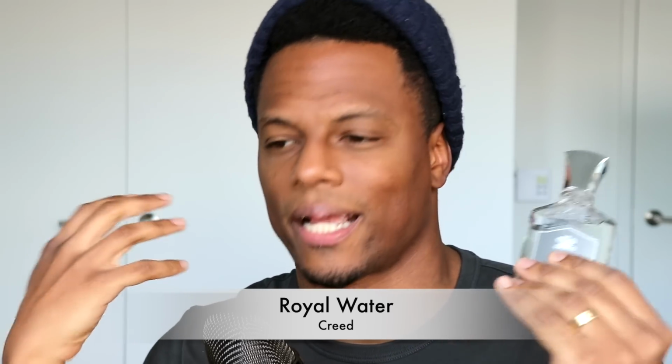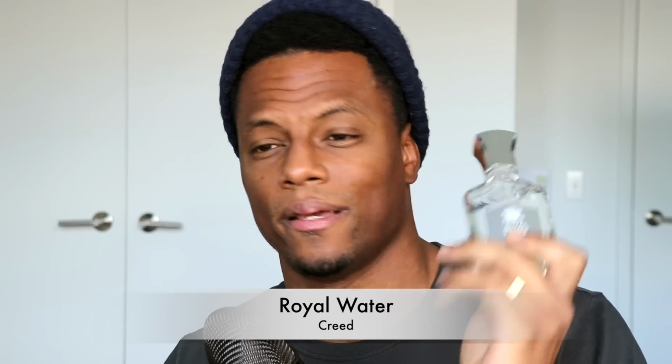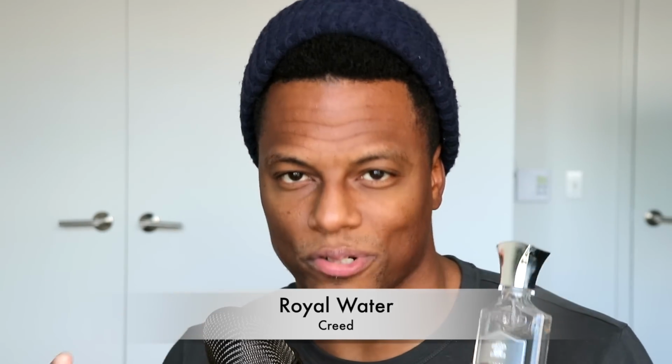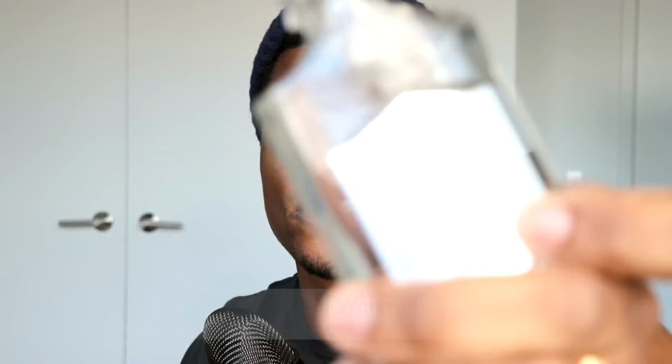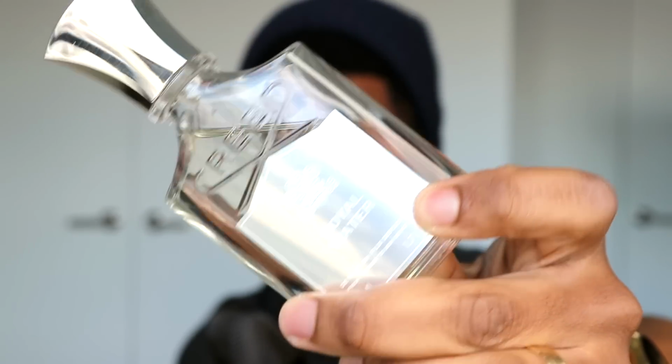It's a very iconic, definitive profile with how it blends with the freshness here. Simple and unique in its own way, very classy for a fresh fragrance. If you're looking for a fresh scent to wear more dressed up, this is one to consider, but sample it first. Again, you might not love it. That is Royal Water.